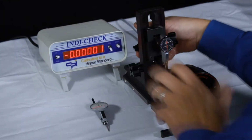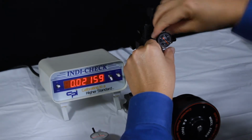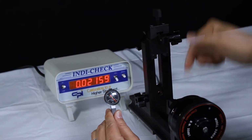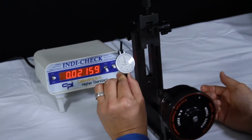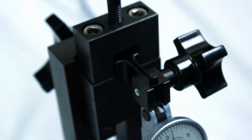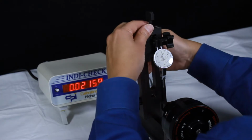At this point in time, we're going to move this indicator from the Indi-Check simply by loosening the back knob to raise the mechanism. Then we'll loosen this knob here and remove the indicator. If you have another indicator similar to this style, then you can simply slide it right back into position and calibrate another indicator. If you have another type of indicator, in this case like an inter-rapid style with a post, you can actually use the same kind of attachment. There's a mount for the indicator right here at the top, and you can lock it down and make sure that your test indicator is lined up. In this case, with the inter-rapid, there are some special circumstances you need to consider.